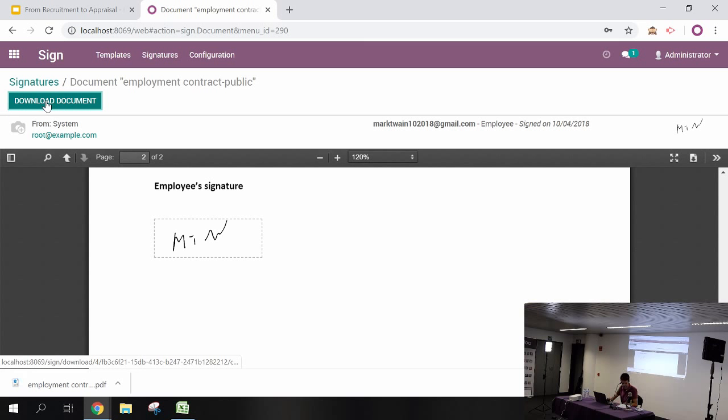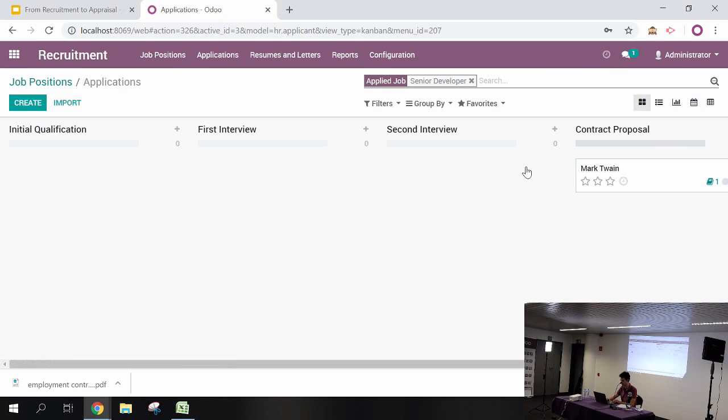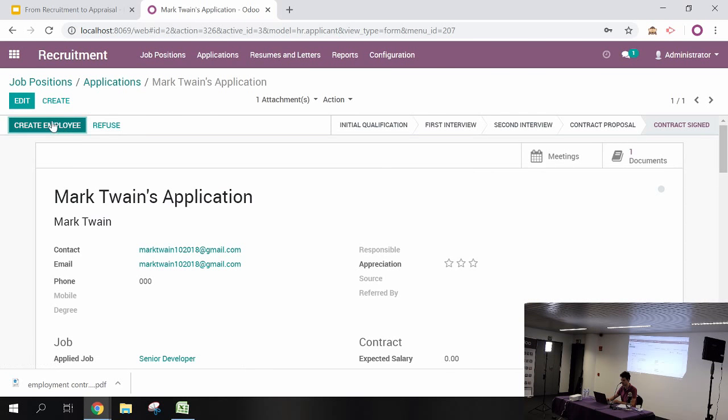Okay. So now let's create an employee for Mark Twain, because he will be part of our company. So we want to have an employee in Odoo for him. So I will just go on the applicant. So let's go back to applications. Mark Twain, by the way, we can move it to the contract sign column, okay? And from here, I can create an employee. It is as simple as that.